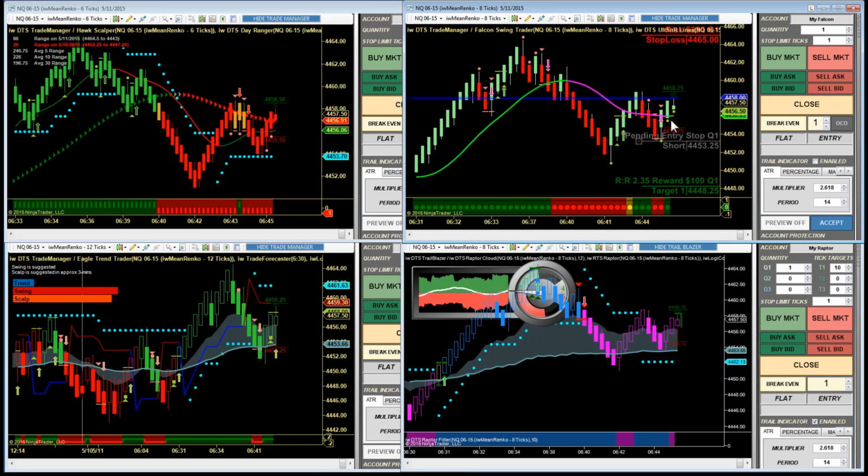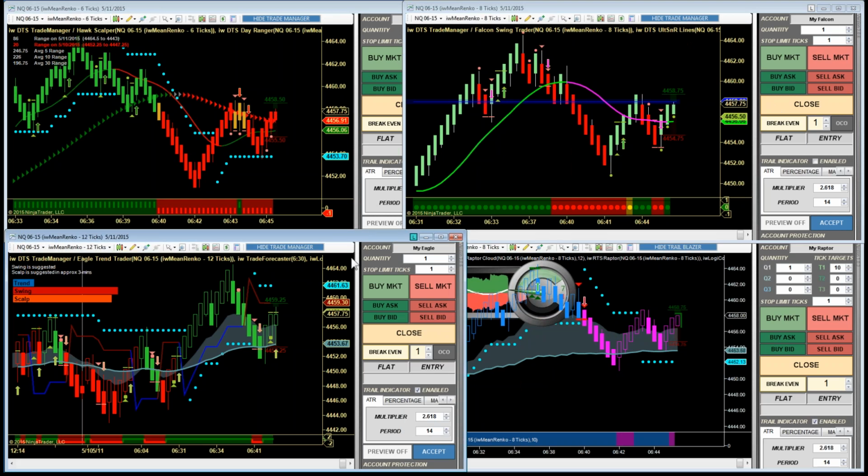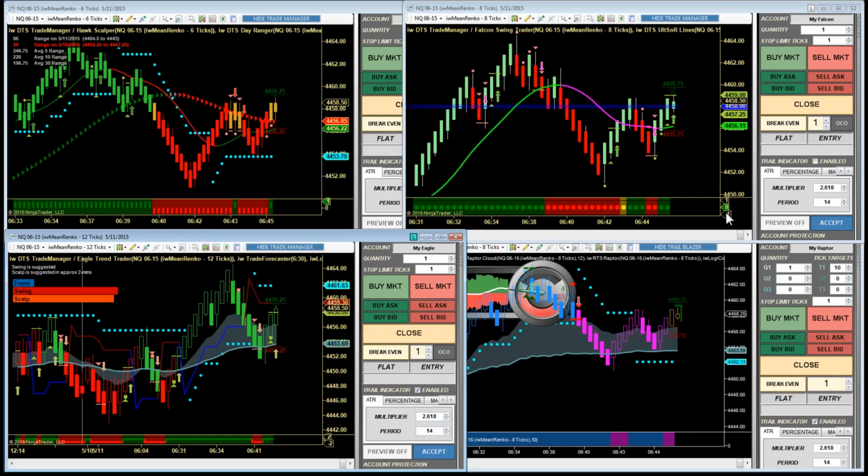Okay, so this trend change signal is now reversing. I'm going to cancel that. And our buy signal here on the Eagle is going to flip the ATR here in a moment. Once it turns the ATR over, I will look at taking the next bar as a signal bar. All right, well, when it does that.